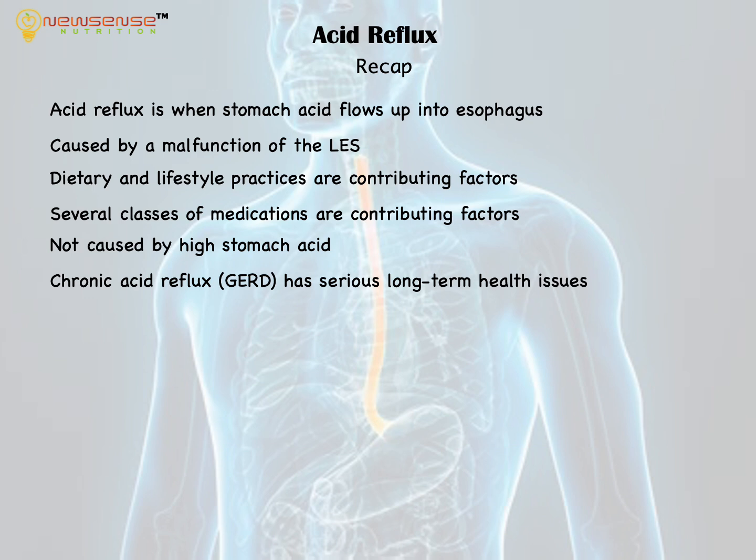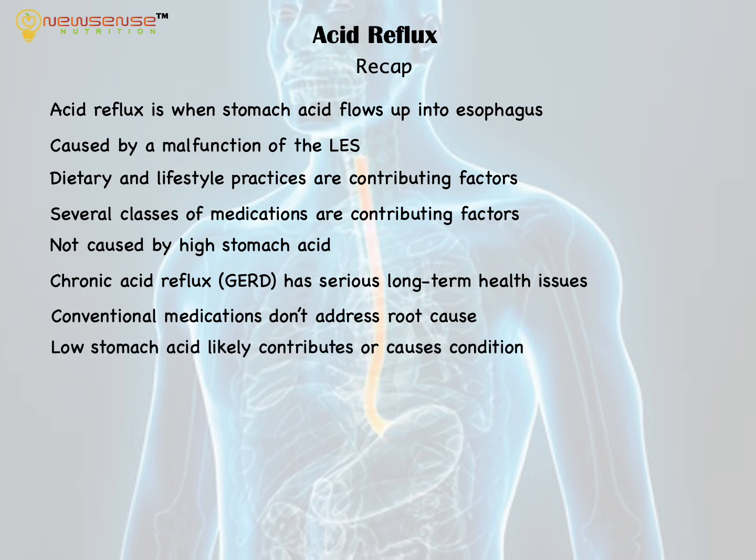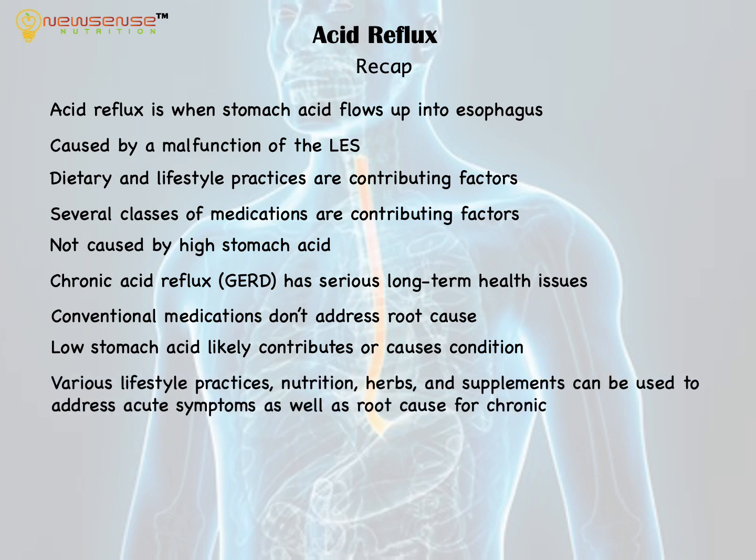Chronic acid reflux has serious long-term health issues, so we don't want to take that lightly. But the conventional medicines do not address the root cause. They may even make it worse. Low stomach acid likely contributes or causes the condition. But fortunately, there are various lifestyle practices, nutrition habits, herbs, and supplements that we can look at to address both the acute symptoms as well as resolving the root cause for that chronic acid reflux.